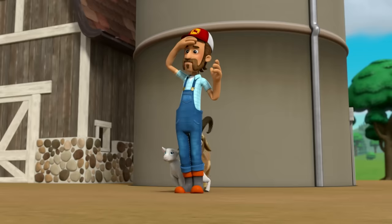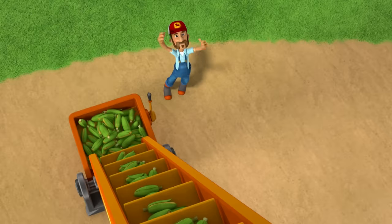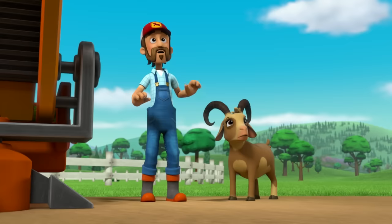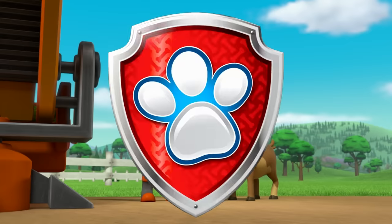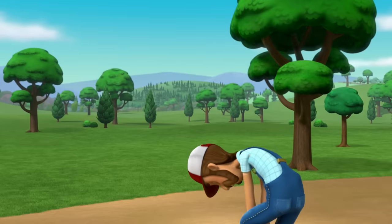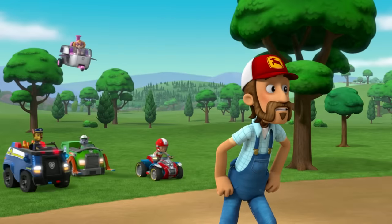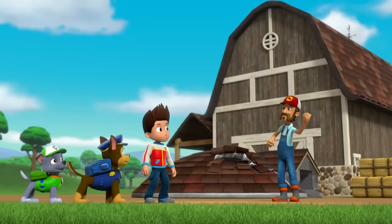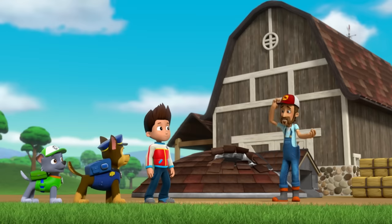Uh-oh. I just popped the top off my silo. Now my corn's easy pickings for those hungry birds. Get away from that corn! Those birds called their buddies. So I better call the PAW Patrol. Oh, no! Oh, I lost another cob. PAW Patrol, you're just in time to chase away that Caw Patrol. Now I can patch that silo roof before we put it back on.